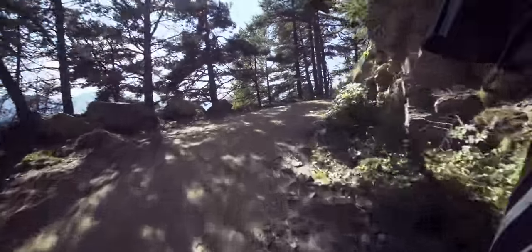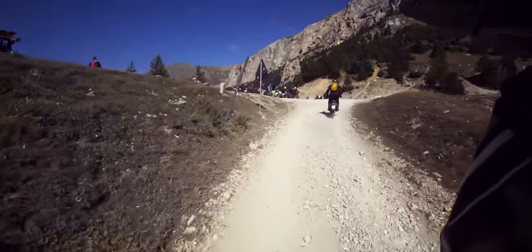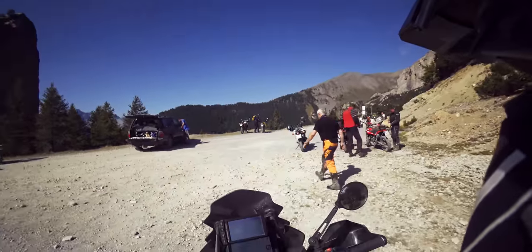As I was going up the hill, I didn't notice that I lost the entire gang behind me. So we usually stop after a while, and I stopped here. And for a long time there was no one coming up the hill, so I didn't really know what was going on.